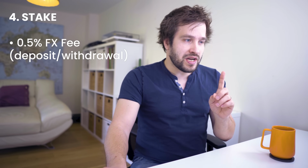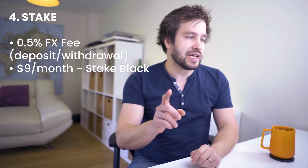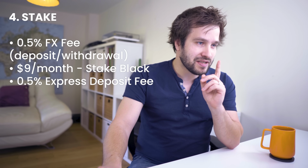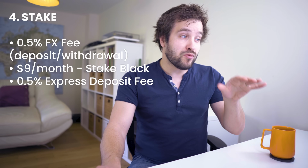If you want to trade instantly, like on the other apps, you do have to pay an extra $9 per month for Stake Black, and another 0.5% to have your deposit available the very next day. So not immediate, but the next day. So it is just important to consider, because although these are not compulsory fees, they will still apply.